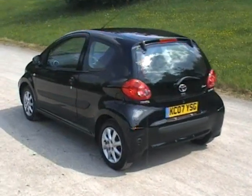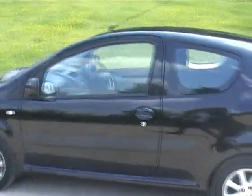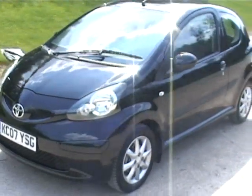A short video clip now of our Toyota Aygo. It's the Aygo Black 3-door. As you can see, it's got 3 doors. We've just had it converted to LPG.